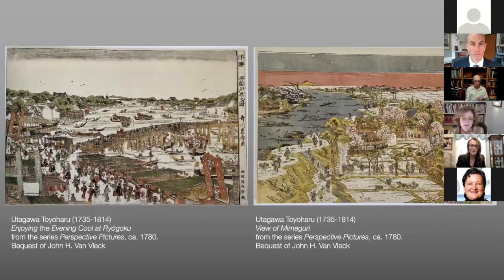Next slide. As shown here in two works from Toyoharu's preeminent series of perspective pictures, or uki-e, that were collected by Frank Lloyd Wright. On the left, you have Enjoying the Evening Cool at Ryogoku, and on the right, View of Mimeguri. These works of perspective pictures highlight the early emphasis on landscapes and origins of the practice of spatial ordering by Utagawa and Hiroshige that so appealed to Frank Lloyd Wright.